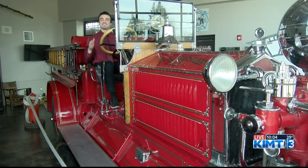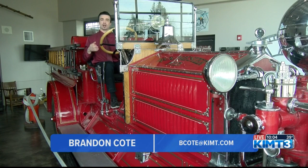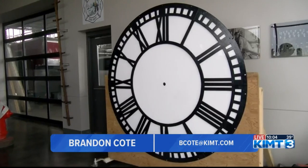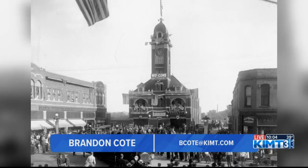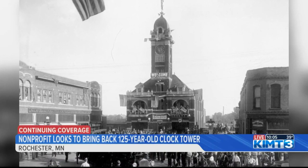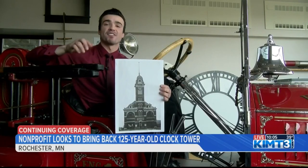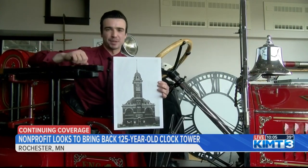I am sitting in a fire engine truck from over 100 years ago where Rochester first responders would drive this car to save lives. Now, on the left of me is the original metal frame of the clock that stood on top of the city's central fire station that towered over Rochester in the late 1800s. Now, a nonprofit is on a mission to bring back this historic tower with its original pieces.